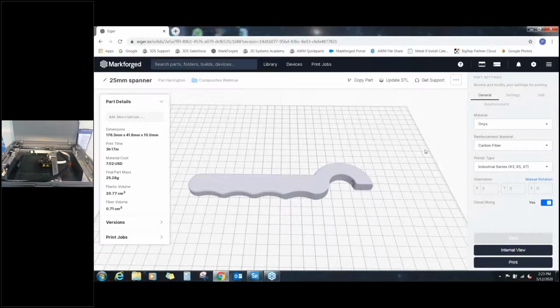Let's go through the settings that you have options to change and tweak as you're setting up your parts. The first obvious one is your material, and this refers to the base material or the matrix material. We have three options as of right now. We have our Onyx, which is our nylon 6 that's impregnated with chopped carbon fibers. We have a specific blend of Onyx that's FR, flame retardant. And then we have Nylon White, which is just your nylon 6/6, no impregnated fibers. But most people stick with Onyx. It prints the best, great surface finish, awesome dimensional accuracy, nice and strong even without fiber.